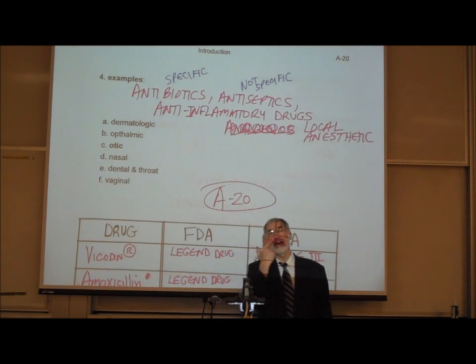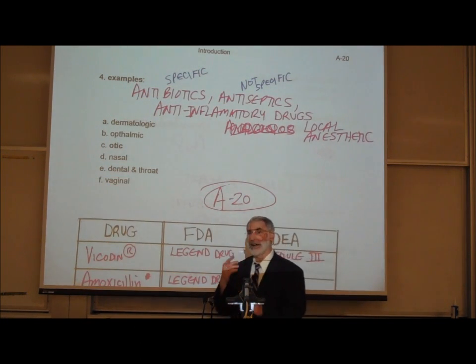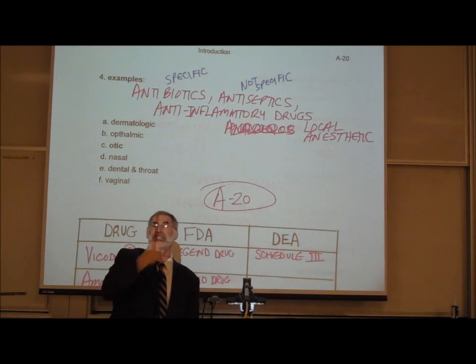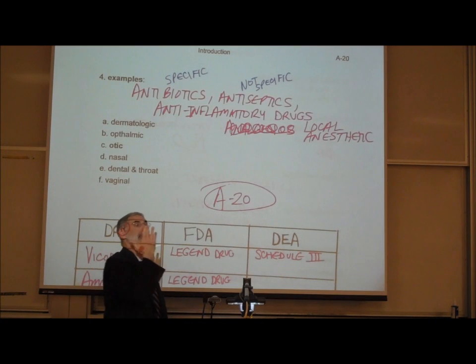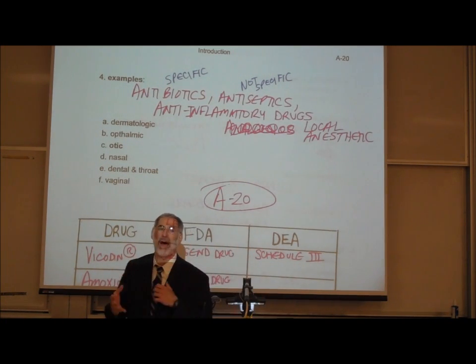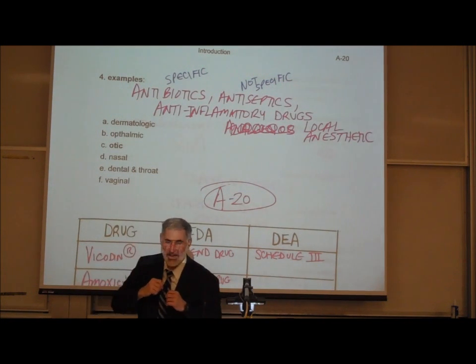If you've got nasal congestion, you're all congested in your nose and you can't breathe, so you snort the nose drops right up into your nose, so that's topical. You put the medication right where the problem is.